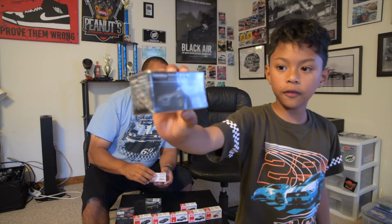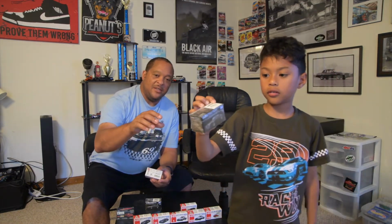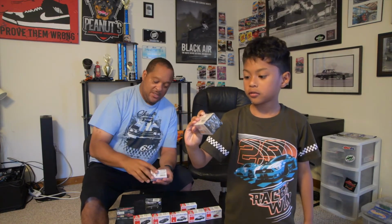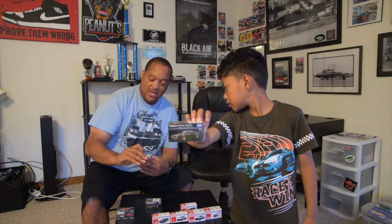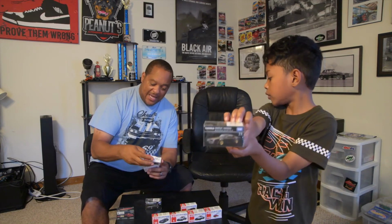This is a Pontiac Firebird. What year is that? 79 or 78? I do not know. All right, back up. Does it say it? No. It's not supposed to say it. And again, these are Tomica, I hope I'm saying that right, premium. A little bit more expensive than what we have here when we say Takara Tomy. And I think these are actually Japanese diecast. You know what I'm saying?